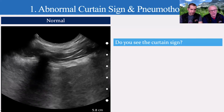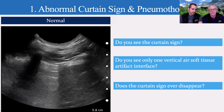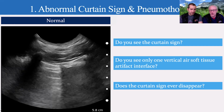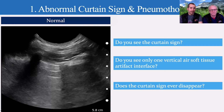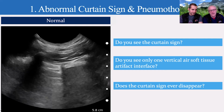So in a normal patient, do you see a vertical edge artifact, the curtain sign, Dr. Chalhoub? Always do, Dr. Boysen. All right. And is there only one or are there multiple vertical edge artifacts? There's only one, Dr. Boysen. Correct. Don't confuse it for rib shadows, but when you get it in the middle, there's one and there's only one. Yep. Does it ever disappear? Can you always see it during the respiratory cycle? Unless I close my eyes, it doesn't disappear, Dr. Boysen. Excellent, Dr. Chalhoub. So it never disappears and it doesn't slide underneath the rib when we got it in the middle there. Very good.